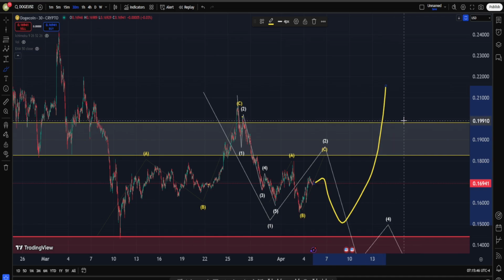Okay, at that point I may change my tone, but again, as long as I'm not saying that, I'm not really going to jump into those kinds of bullish conclusions.